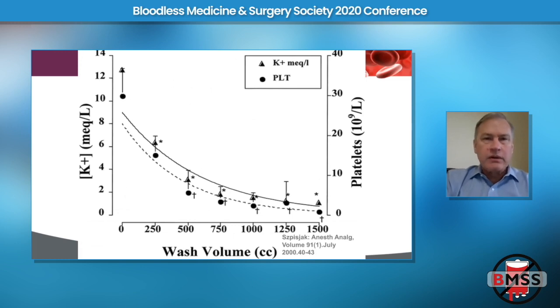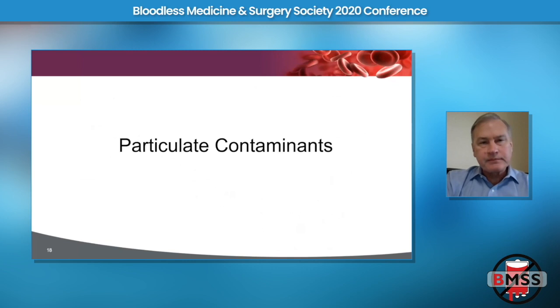And in general, if you look at any kind of biochemical contaminant, they tend to wash out in parallel with each other. And this particular study looked at potassium as a marker of washing quality, as well as the removal of platelets. And you can see that both products were removed in parallel in an exponential fashion. So if you ever have any concerns about impurities being in the blood, just increase your wash volume.